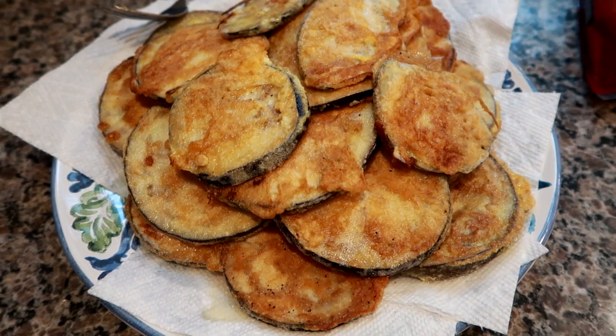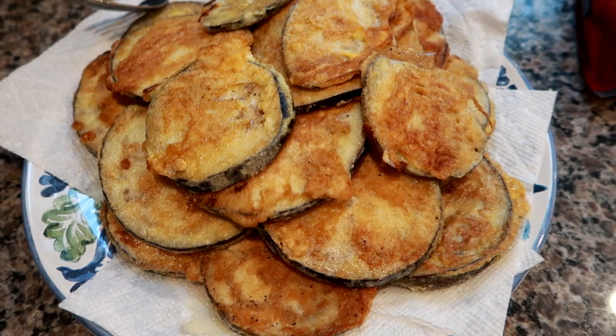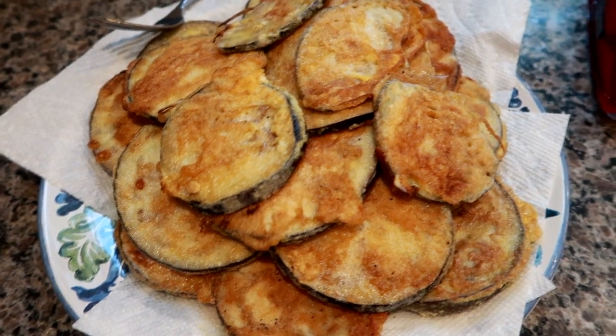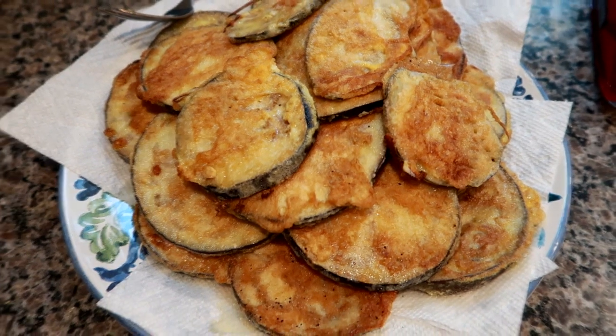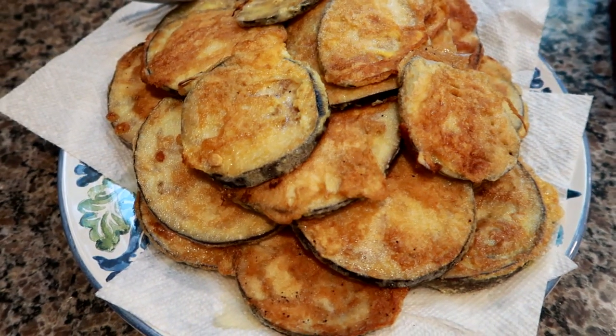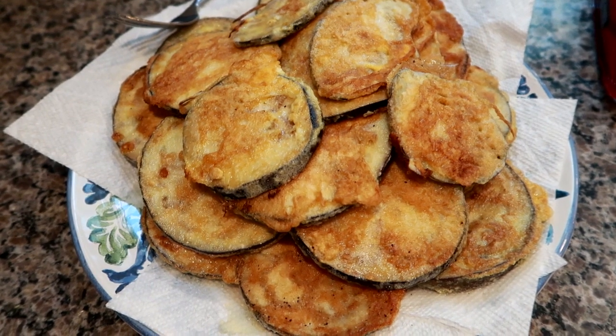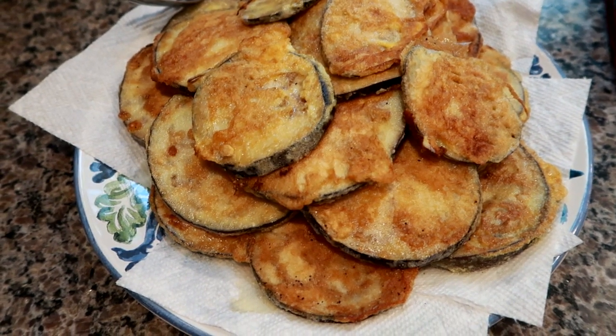I've tried many different ways. I've tried like a skinny eggplant parm where you skip that part. It doesn't taste good to me. I've tried it breaded. This is just the way my grandma did it. My mom does it. I know we all have different ways we like to do things. This is just my personal way that I think is the best.